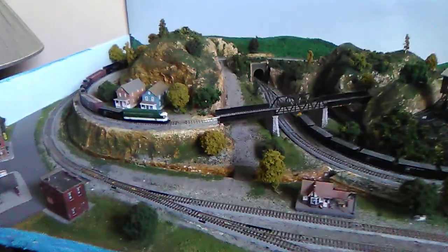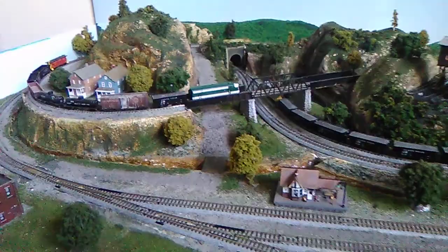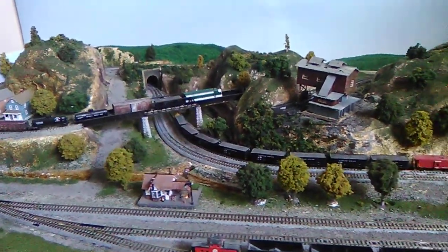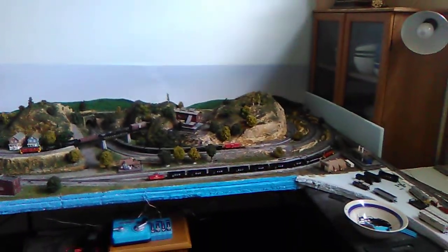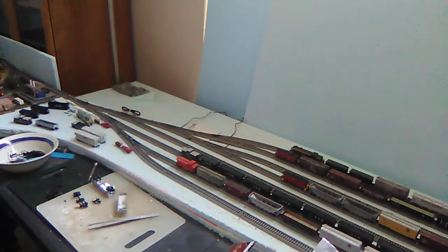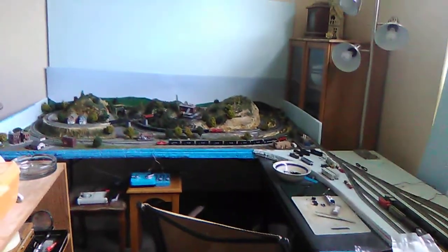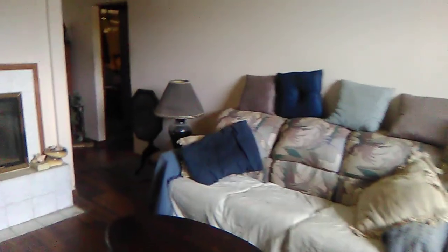And this is my substantially complete reimagined scenic ridge, which I've shown off before. Here in the corner of my living room, with adjacent staging tracks and workbench. All right, layout number one. Now we're gonna head for the back bedroom and see what we find there.